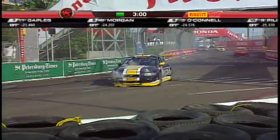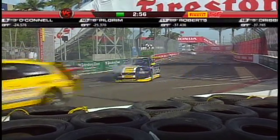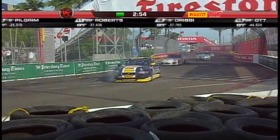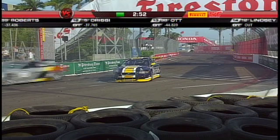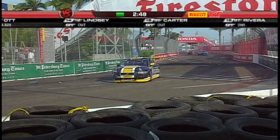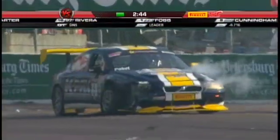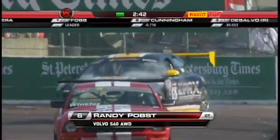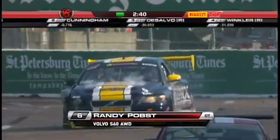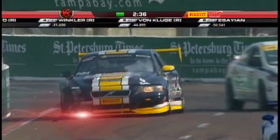Oh, Popes! Major damage to the right front corner. What a surprise. The guy who's won every time he started on the pole here at St. Petersburg. It's not going to happen again. Oh, serious contact, as you point out. The only question is, was he helped or did it happen on his own? The car, he's trying to get it, I think, being Randy Popes. He's just trying to move it out of harm's way and get out of the way of oncoming traffic to let this race be able to continue. But that is one damaged Volvo.